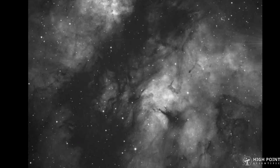The Elephant Trunk Nebula. That's a good one. Somebody requested the Elephant Trunk Nebula. Let me see if we have that in view. It is a little bit higher, but I don't know. Let's see.